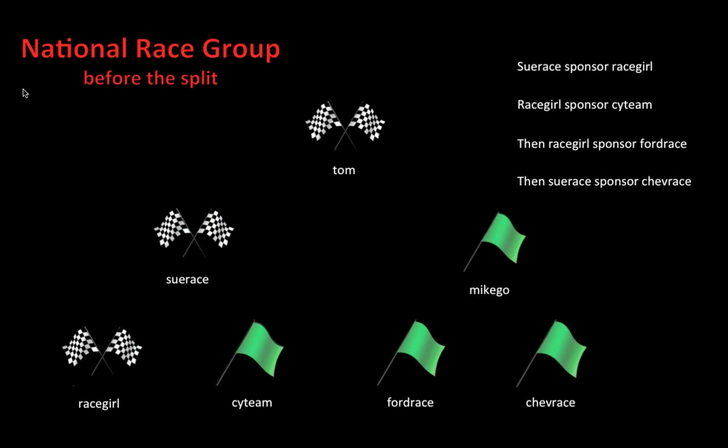Here's where the confusion starts to set in for people. The system, first of all, says who's going to go to the top. It's going to be Sue Race and Mike Go, obviously. No jump feature. They're on the 2 line. What is that board going to look like? That board is going to look not like what you see on your screen right now. This is the board right before it splits.